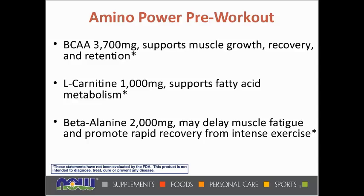This supports the circulation. Be aware, though, that this may cause a flushing effect similar to niacin. We do have a caution on our label as well, so do make sure the customer is aware of that, because if they take it home and they're not aware of that possible flushing, they may think that they're having a negative reaction to it. So this would generally subside after several uses, though.